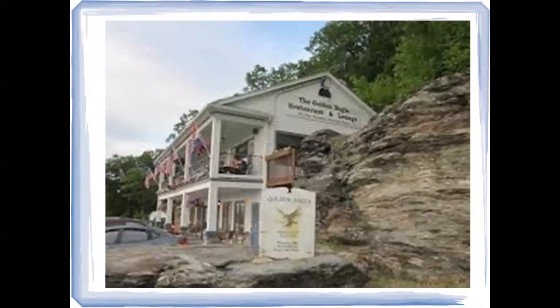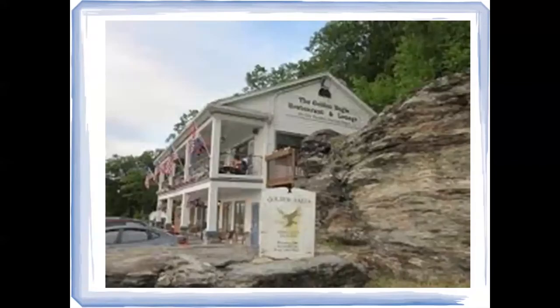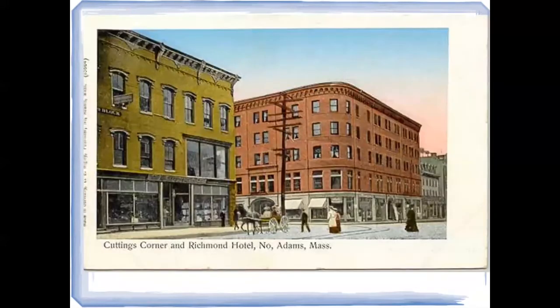Here's what they did to prevent it happening in the future. They built the new building back behind that rock ledge. Notice the ledge on the right, and now the restaurant is tucked behind it. Okay, moving away from the Hairpin Turn, we enter North Adams, a postcard showing the Richmond Hotel. Notice the trolley tracks, and of course, horses and buggies are still very common at this time.